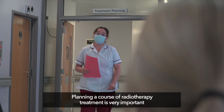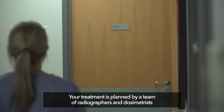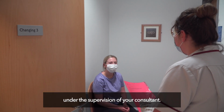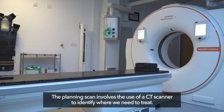Planning a course of radiotherapy treatment is very important because it ensures each treatment is given accurately. Your treatment is planned by a team of radiographers and dosimetrists under the supervision of your consultant. The planning scan involves the use of a CT scanner to identify where we need to treat.